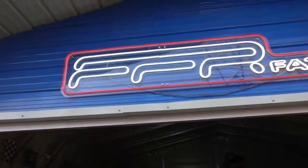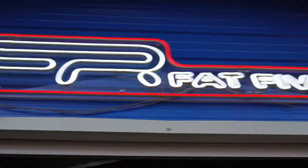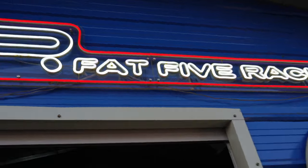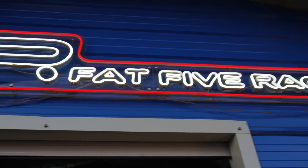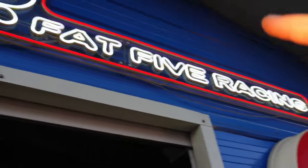Let's see what this Fat Five Racing is. Fat Five, FFP, is some kind of wordplay, which means what does it mean? Daigo Racing, I think. Fat Five is Daigo Racing in Japanese.